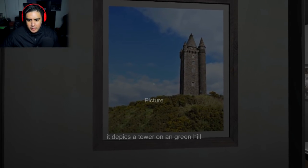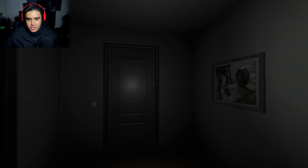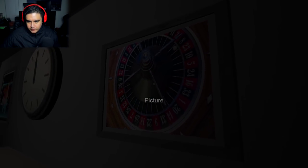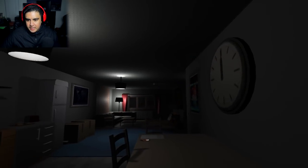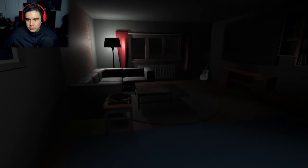And then number 4 is the tower. Right here. That's a tower. It depicts a tower on a green hill. Number 5 is Wheel of Fortune. This, because that is a Wheel of Fortune, kinda. A picture of a casino roulette. And number 6 is the world. So here we go. Bam! A map of the world.